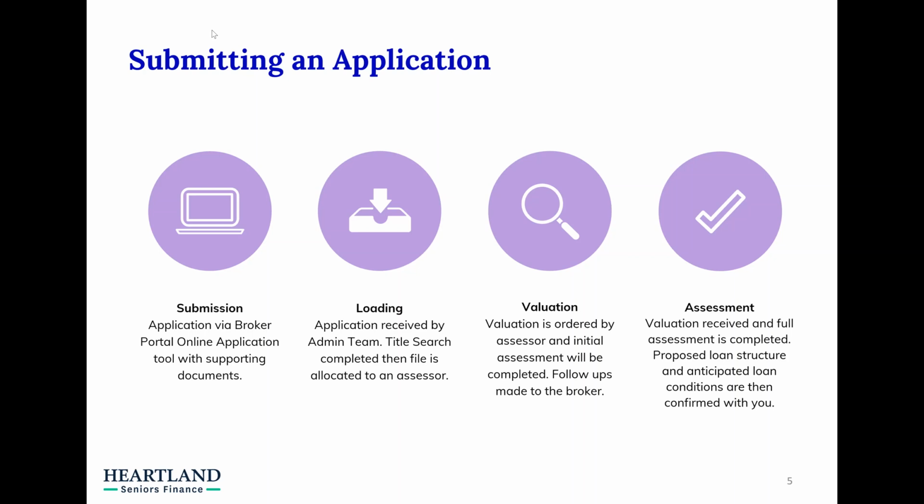And then we move on to the full assessment stage, when the valuation has been received and the full assessment will be completed. The proposed loan structure and anticipated loan conditions will then be confirmed with you as the broker. So for the valuation, when we receive the valuation back, the risk ratings may be a bit higher than expected, so 4 or 5, or we may have potential essential repairs that need to be remedied.